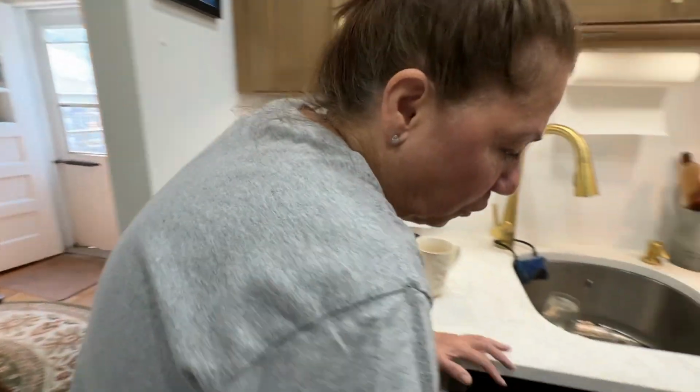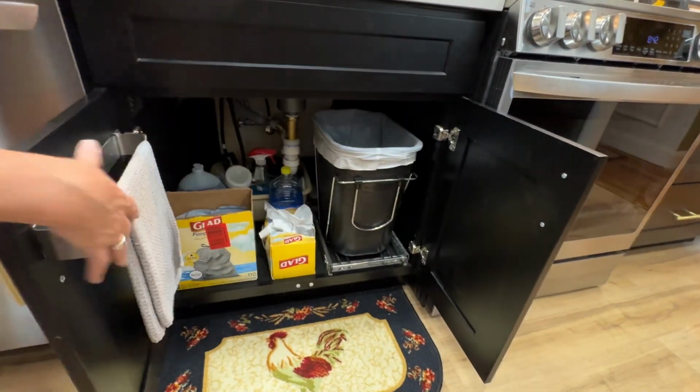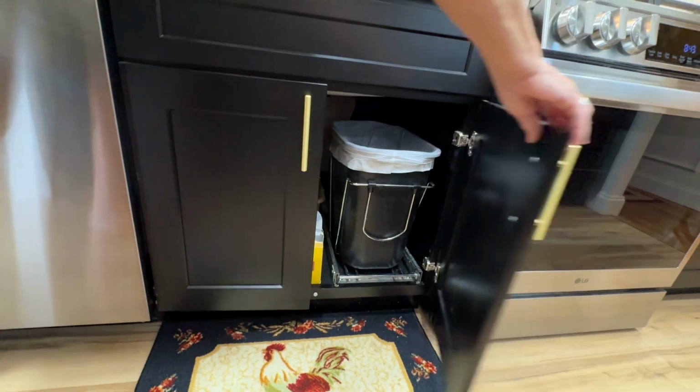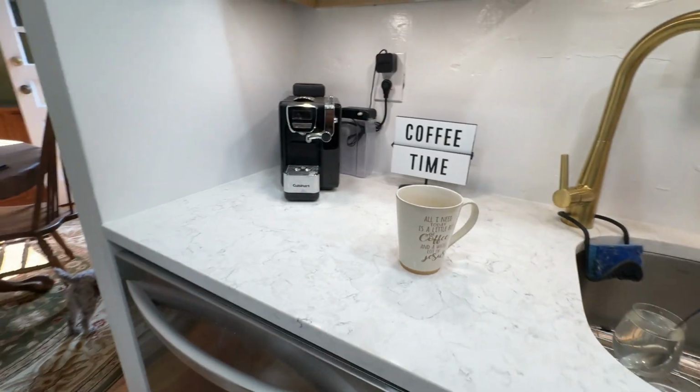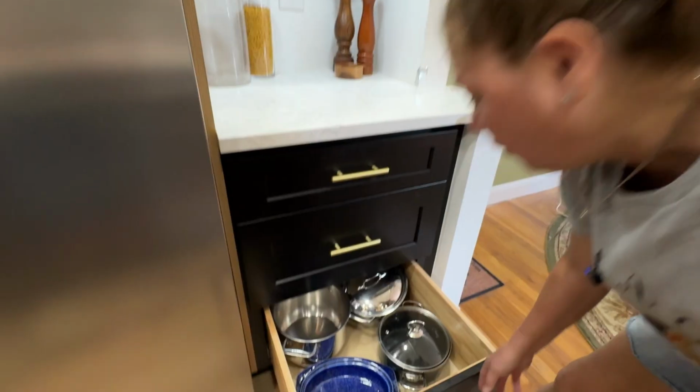Everything got so much more spacious, so much more storage for us. We keep the garbage in here underneath. That's a big saver. I'd like to get a pull-out one for the cleaners. See if we do that, because I'm going to tighten it up now and really get it organized. Come turn around and show them the drawers here, and then we'll show them the cappuccino section.